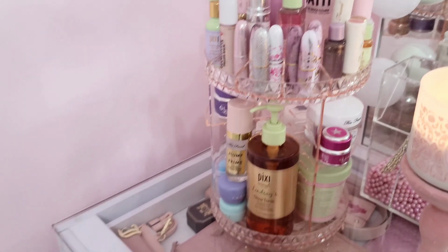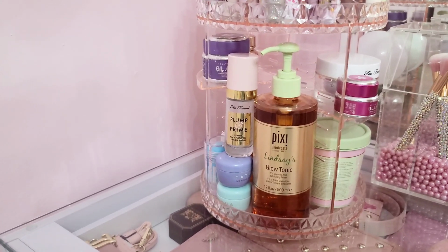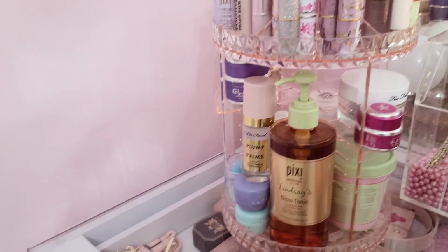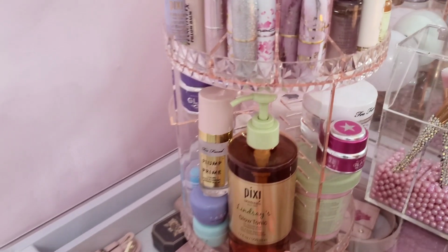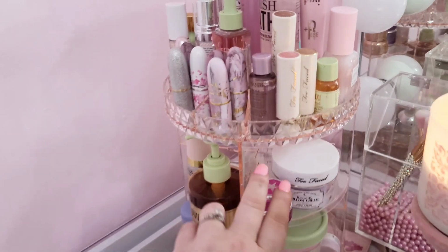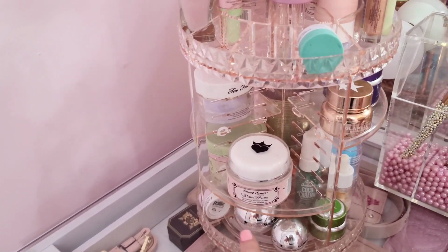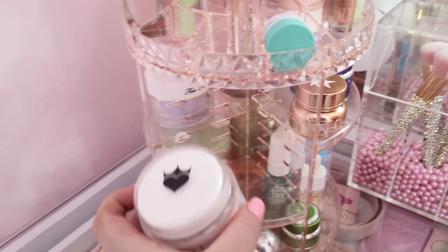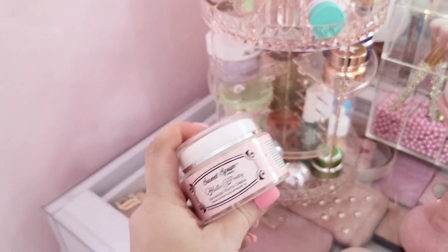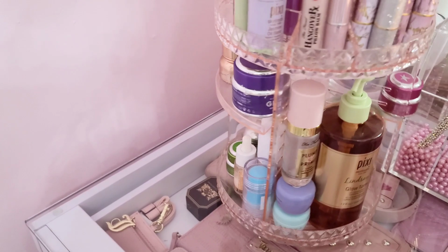So I've got my Pixie Glow Tonic down here that they sent me. It's personalized. I thought it was too cute not to keep displayed in my beauty room. I've got some of my Tatcha moisturizers. We've got some more Pixie, some Too Faced, some Glam Glow, more Glam Glow, Sweet Spun Beauty. This is from an Instagram boutique, and this is a moisturizer. Over here, I've got some more Glam Glow.